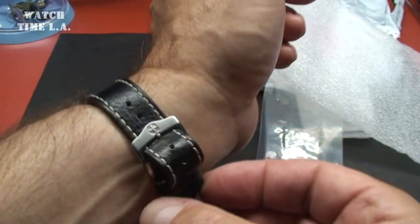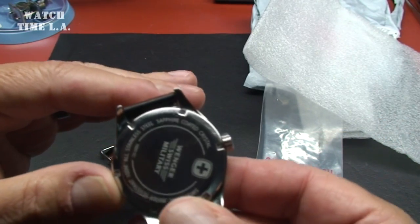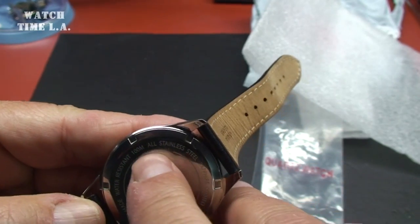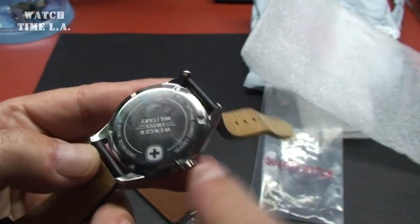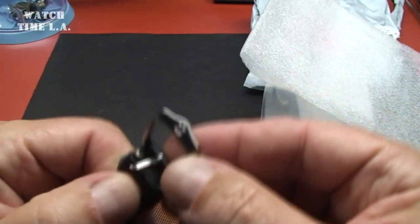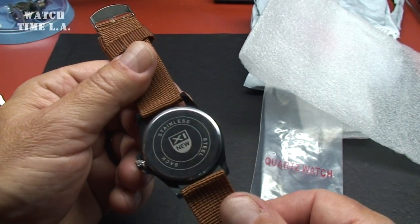In fact, let me give you an example of what a good watch would say. Sorry, this thing's a little bit messy. I put some lotion on. This says sapphire coated crystal. See where it says here? All stainless steel. That means that everything on this watch is stainless, stainless, stainless. The bezel stainless. This is stainless. So that's the difference between where it says stainless or when it says stainless steel back.